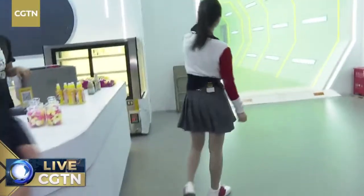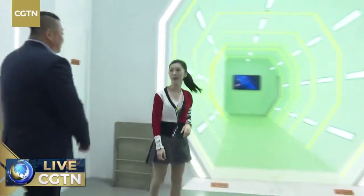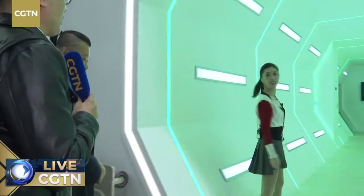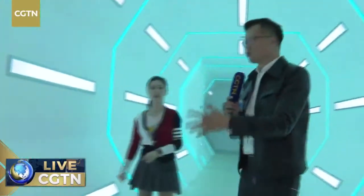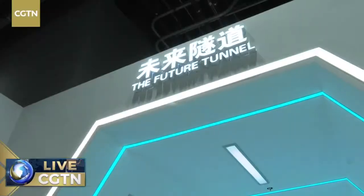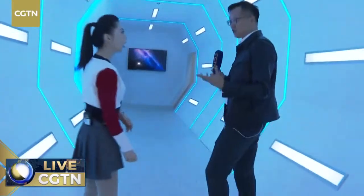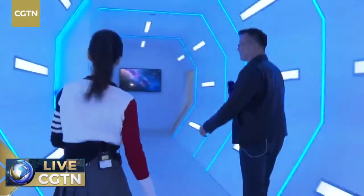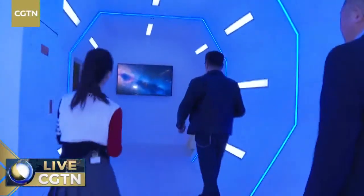And this part is called the future tunnel. So what can we see here, Yibing? Yes. If we get through this future tunnel, we'll get to the start of this mission, because this is an exhibition showing the whole complete experience of China's manned space exploration. Mr. Xu, follow us. As you can see, white changes color, and when we enter it, it's changing into blue.